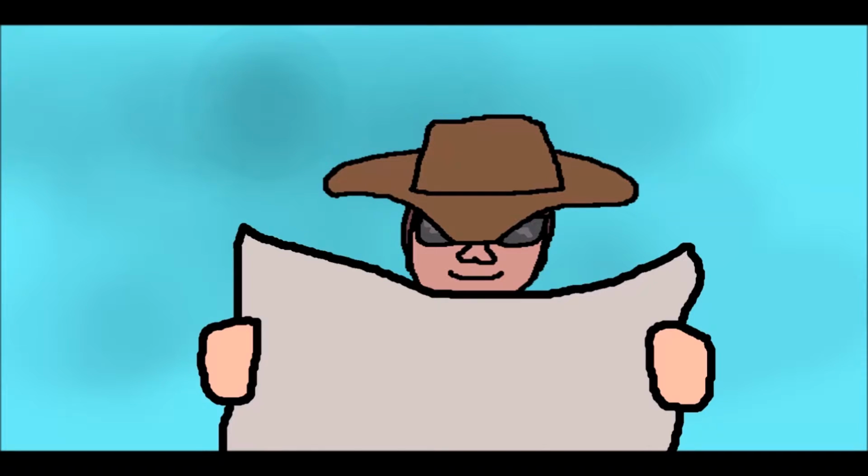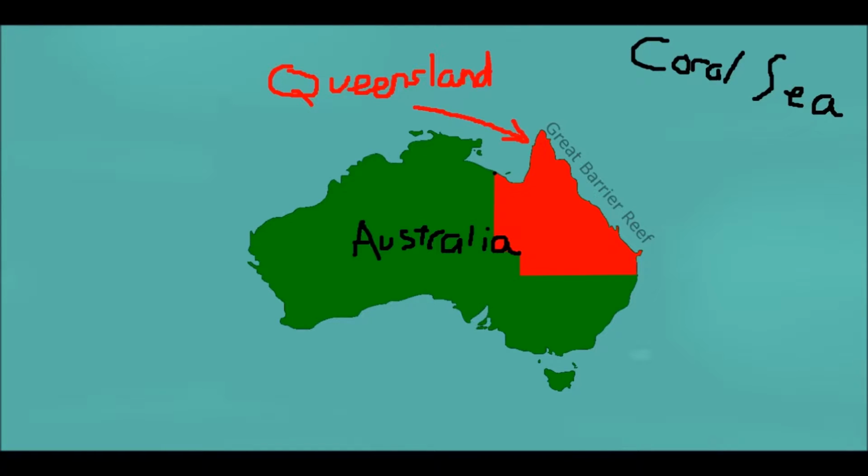Where it is, mate. The Great Barrier Reef is in the Coral Sea, off the coast of Queensland, which is on the northeastern side of Australia.